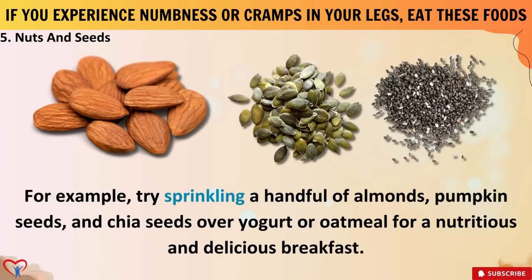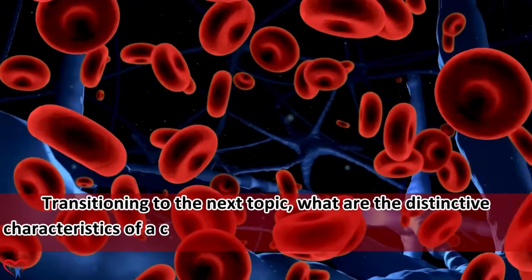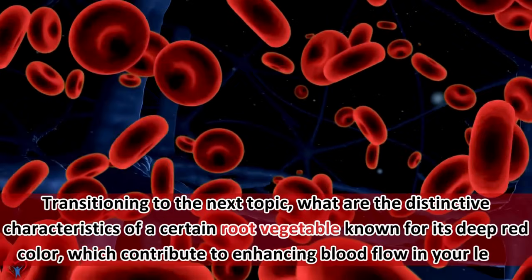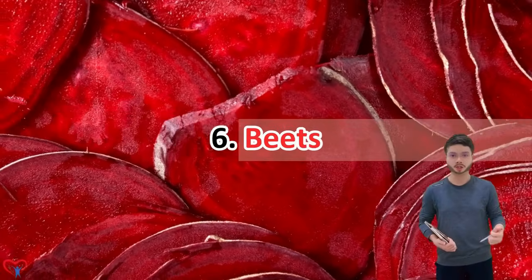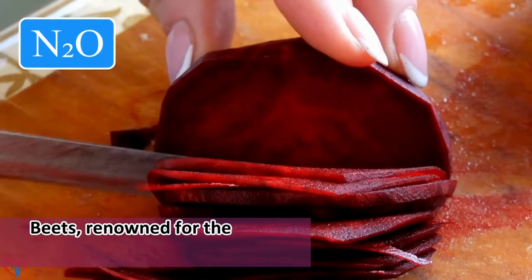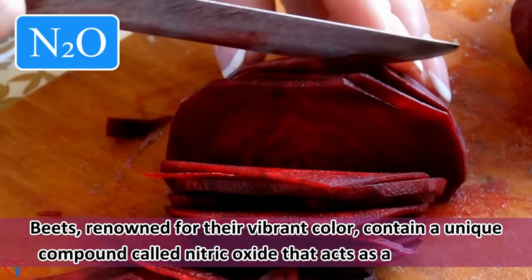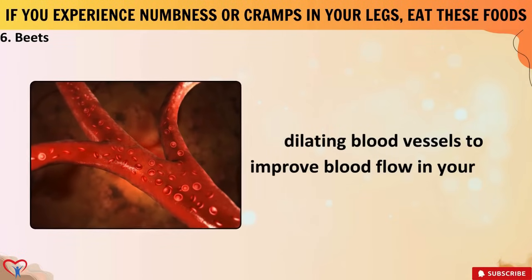and delicious breakfast. Transitioning to the next topic, what are the distinctive characteristics of a certain root vegetable known for its deep red color, which contribute to enhancing blood flow in your legs? 6. Beets. Have you ever eaten beets? Beets, renowned for their vibrant color, contain a unique compound called nitric oxide that acts as a vasodilator, dilating blood vessels to improve blood flow in your legs.